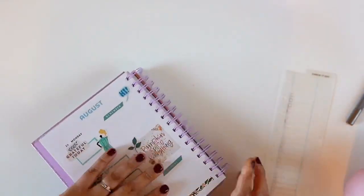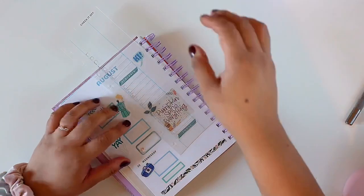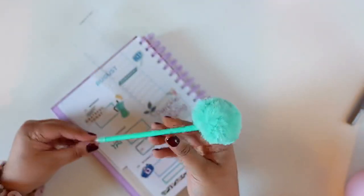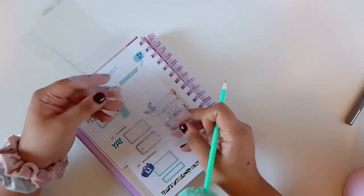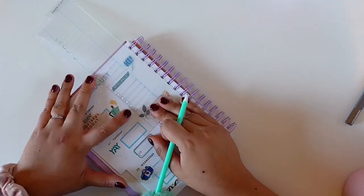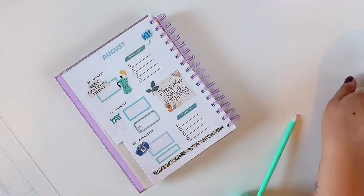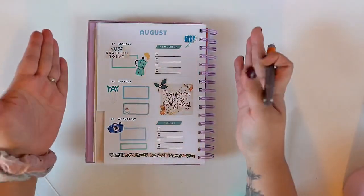I have to always flip it like that. And I am going to grab one of my little emoji guys here. Actually, in honor of the color spread, I'm gonna bust out my little Bando fuzzy pen. Look how cute. And these actually write pretty well, very smooth. So I got my check it off stencil from the Happy Planner. And now it's so much more uniform and even.